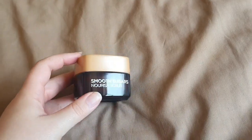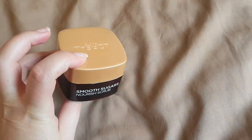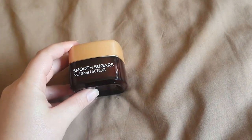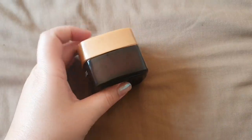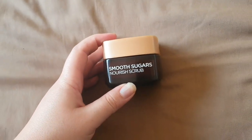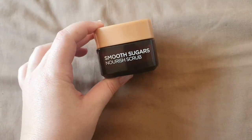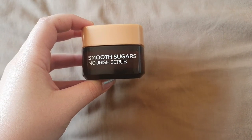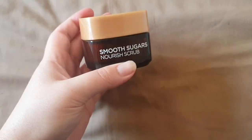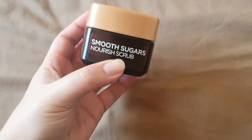A facial cleanser slash exfoliant. This is by Loreal. These sugar scrubs are my favorite. They have three variants. This one is specifically the brown sugar one, which is obviously the nourishing scrub. So yeah, this is a two-in-one for me. It's technically a face wash and a face scrub or exfoliator in one. Okay, life goals, multi-use products.